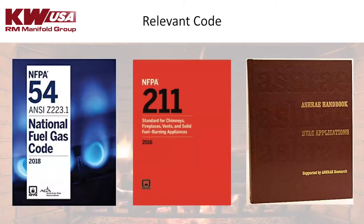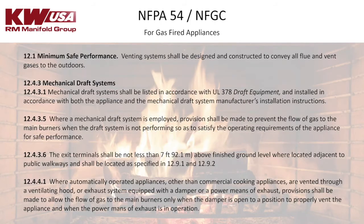So now for the exciting part of the presentation: code. NFPA 54, also known as the National Fuel Gas Code, primarily deals with your gas-fired appliances, while NFPA 211 primarily deals with your solid fuel burning appliances. But if you want some real exciting reading, you should definitely check out the ASHRAE handbook. It's got a lot of mathematical equations you should do to design a fireplace. There is quite a bit of code to go through, but I'll focus primarily on what code says about mechanical draft systems.